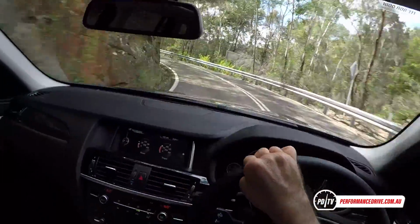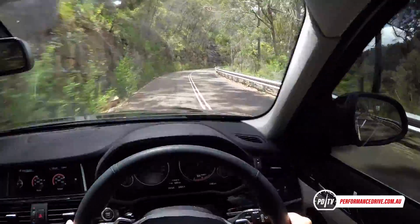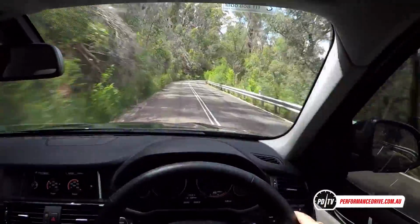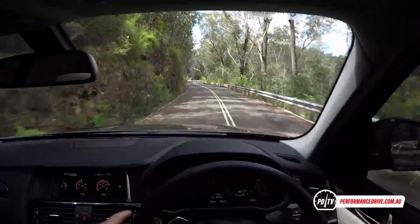So like the Jag, you've got a full-time four-wheel drive system that directs power to all four wheels and calculates it constantly. It's amazing how you can drive these things like sports cars, even though they're SUVs.